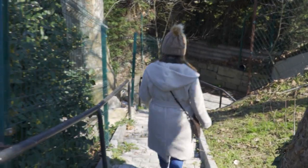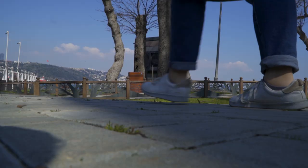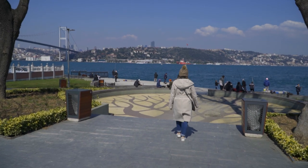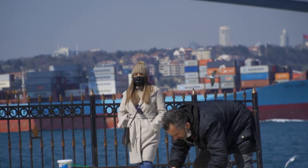Before walking to Beylerbeyi, you can check out this park. It also has great views of the Bosphorus, and locals come here to fish or just to sit and enjoy the environment.